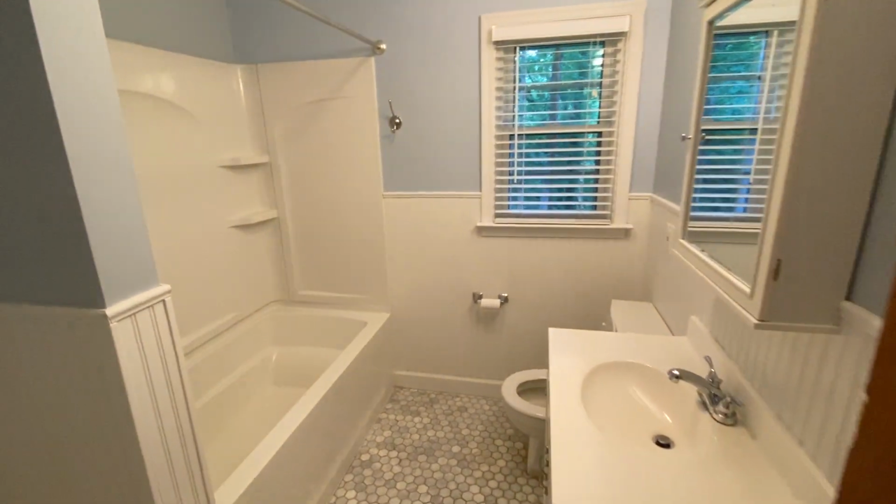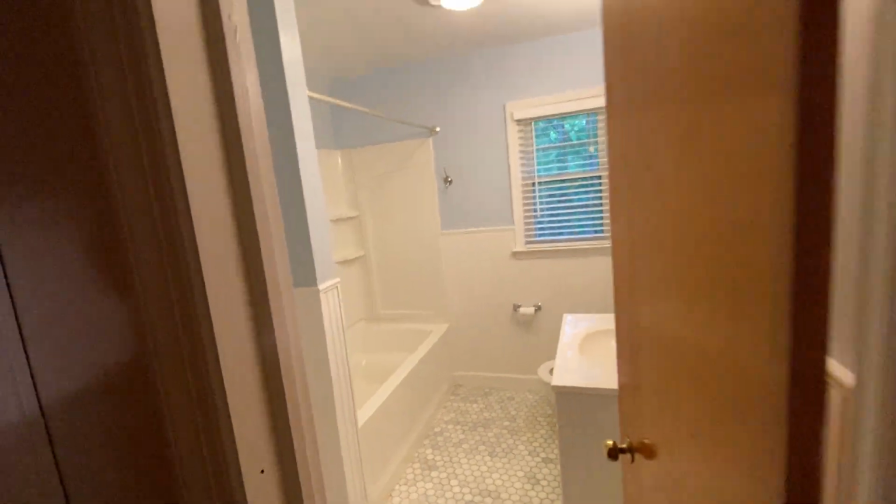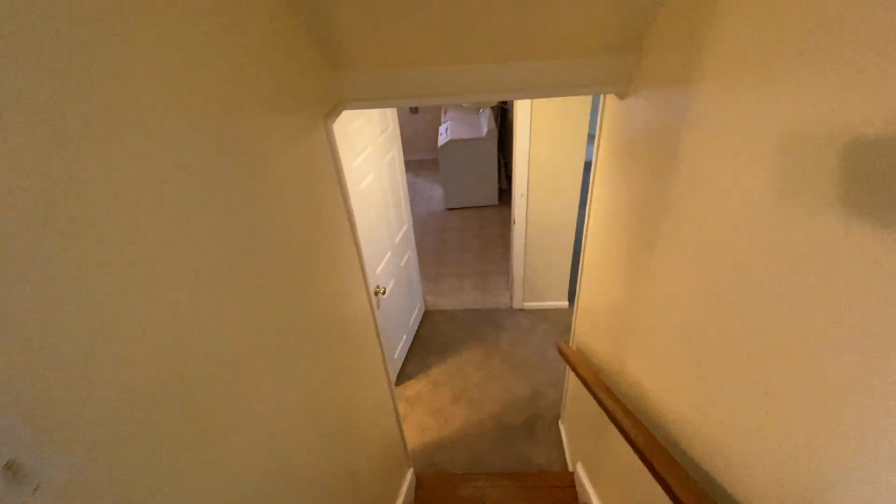Full bath upstairs. Attic storage. Coming back down the stairs through the kitchen into the basement.